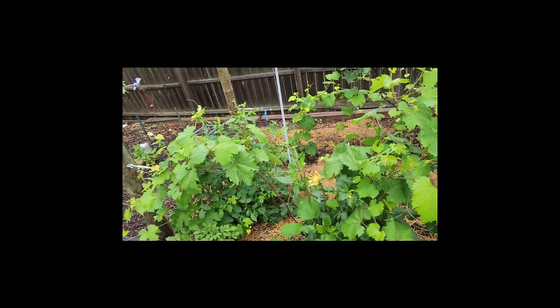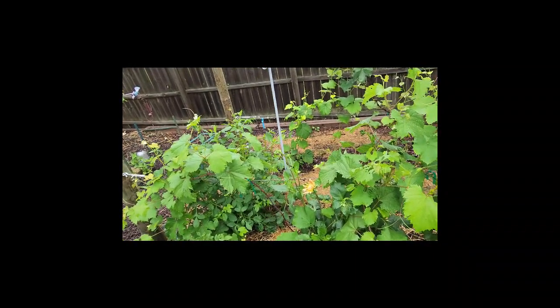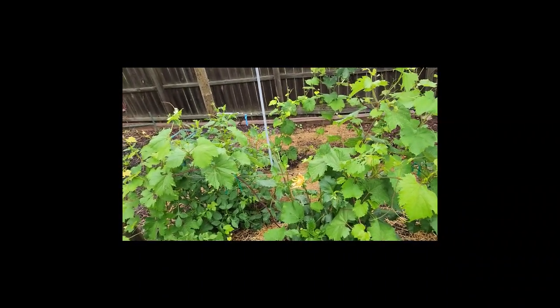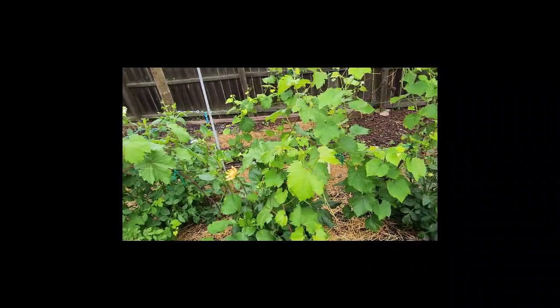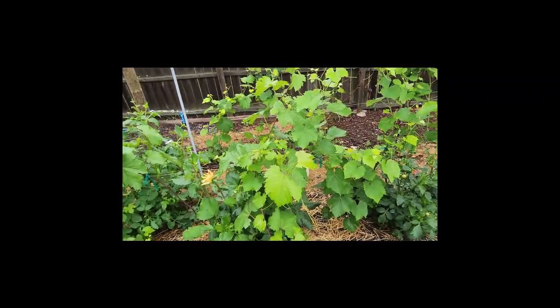And then, let a few bracts hang down from that. So I gotta come in here and do some pruning because I don't like it when it gets all crowded with the foliage. That's just a breeding ground to me for like mildew and rust and stuff like that.